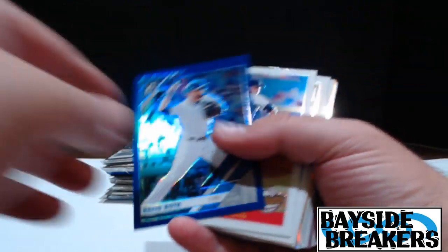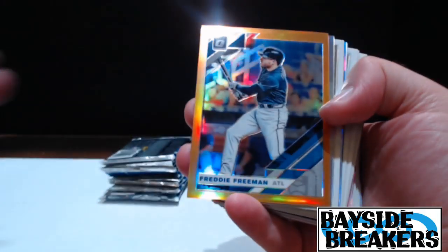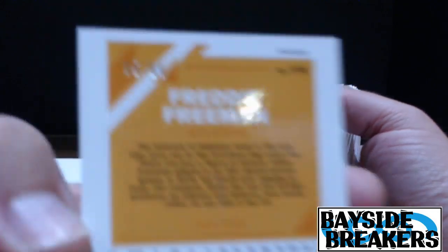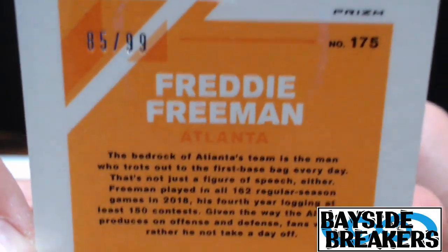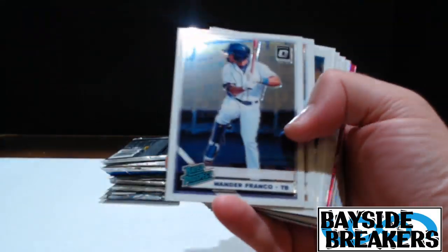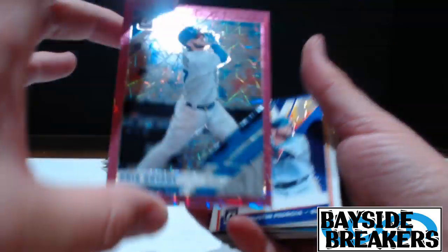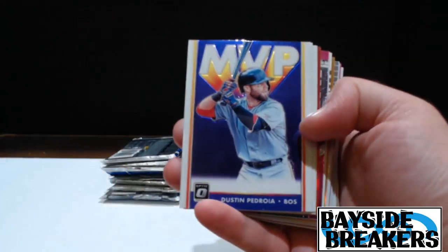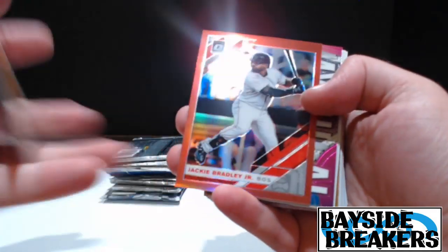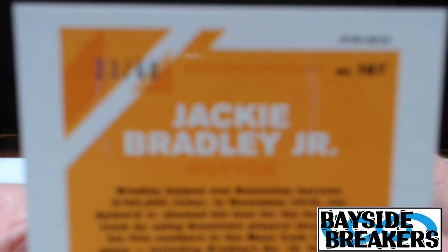David Bote, blue for the Cubbies to 75. Looks like we're getting our parallel boxes here at the end. We got an orange Freddie Freeman for Atlanta to 150th of J.D. Martinez for Boston to 150. Kris Bryant pink to 199. Red Jackie Bradley Jr. for Boston to 60.